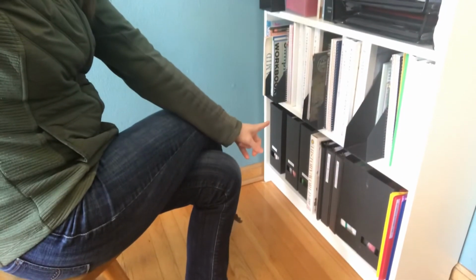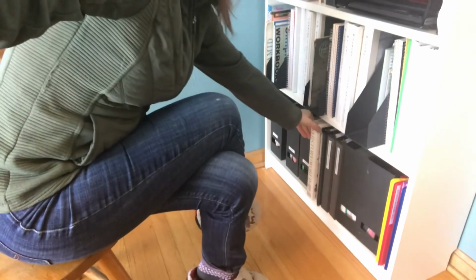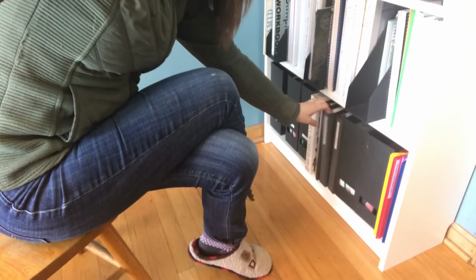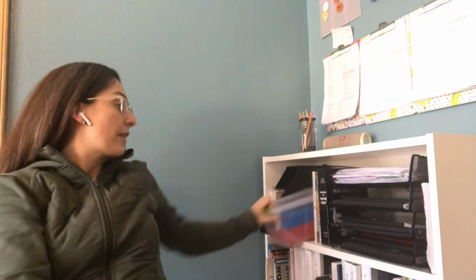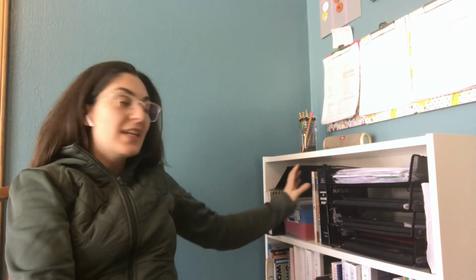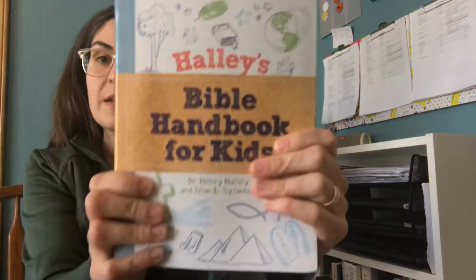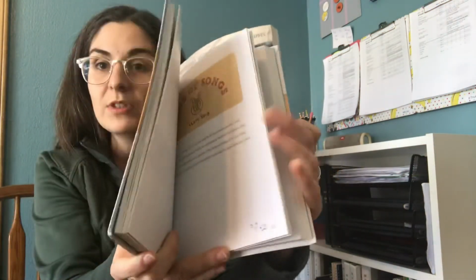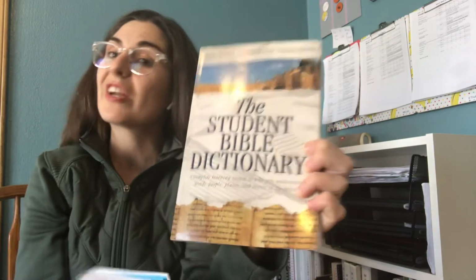What else? Down at the bottom, way down here, they have a box for their math books. So that's all their math books. That's a really neat book on history of the world to use for their book of centuries that they have here. So I like this setup. In our household, we found it very nice. Oh, these are their math blocks. These are their nature journals. Here's the handbook for nature study. And then I also have here, this is the Bible handbook for kids. This is like a commentary that's really basic, but very helpful. And this is a student Bible dictionary for as they're reading scripture.